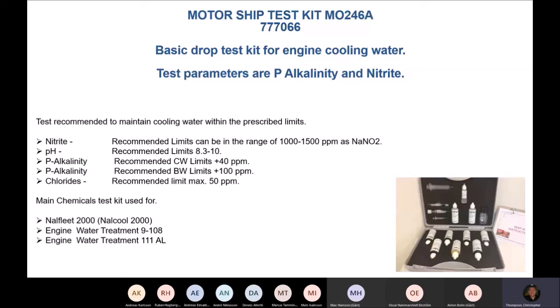We are looking for pH in the range of 8.3 to 10. And in this particular case, we actually use the P alkalinity to test on both cooling water and boiler water, because the chemical 9108 is actually a stronger chemical than the standard chemical Rocco MB liquid. So we don't want to put too much alkalinity in the system of the cooling water. So we actually say cooling water alkalinity is 40 ppm and the boiler water is 100 ppm plus.